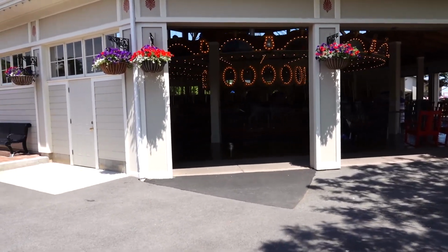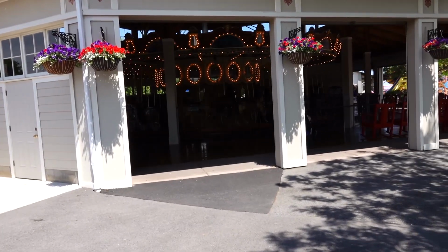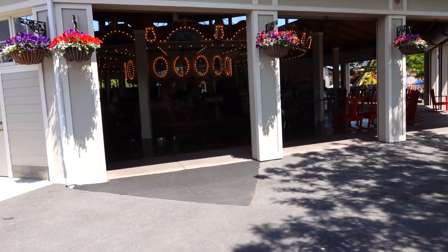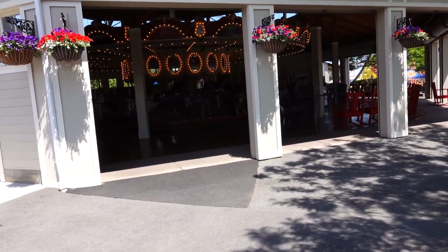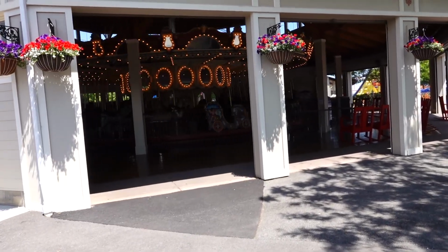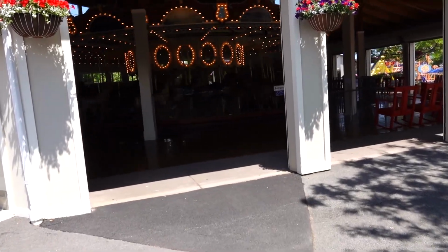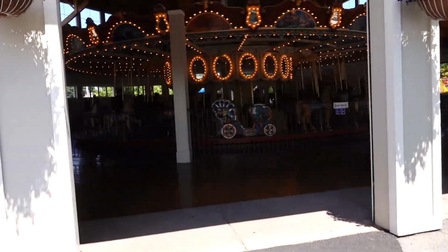Like I said, this is not one of the originals or anything, but it is still very gorgeous. And I want to take you in and give you a tour. I'm not going to talk, though, because it's too loud in there. So I'm just going to take you a little bit of a tour in here and show you what it looks like. And I just wanted to say that before we walked in here. So let's go in here and take a look, and we'll see what it looks like.